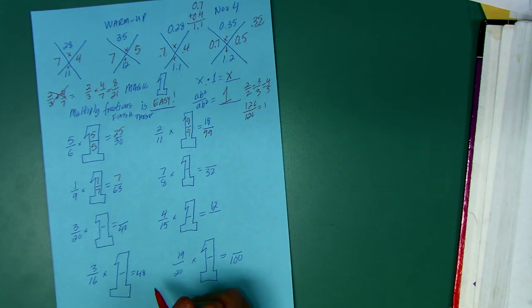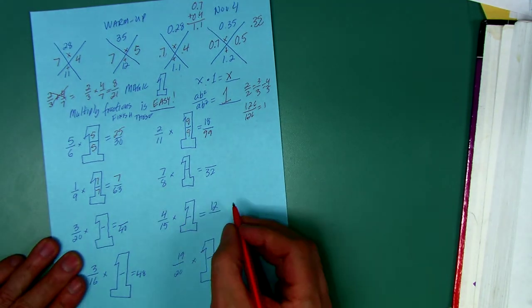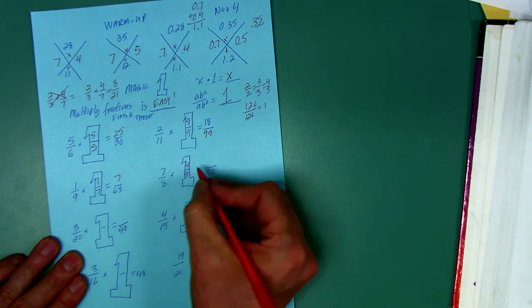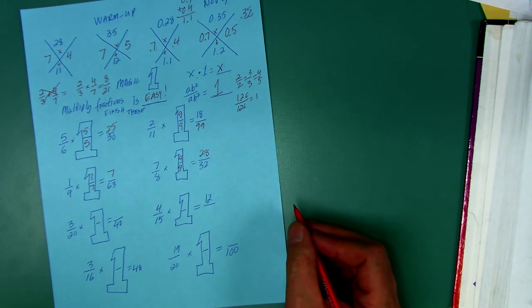All right, 7/8 is how many 32nds? Well, 8 times what equals 32? Hopefully you know that's 4, and if there's a 4 on the bottom and this equals 1, a 4 has to go on top. 7 times 4 is 28. Cruising, right? You guys are getting good at this.